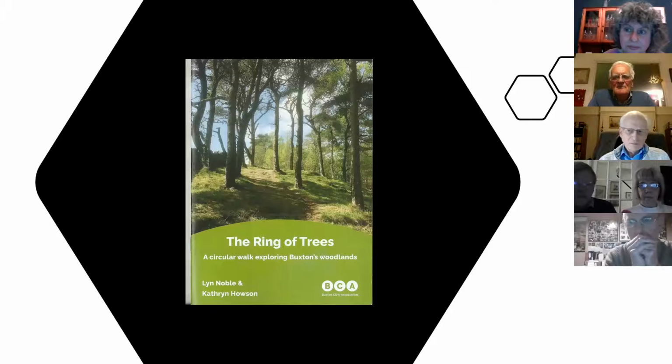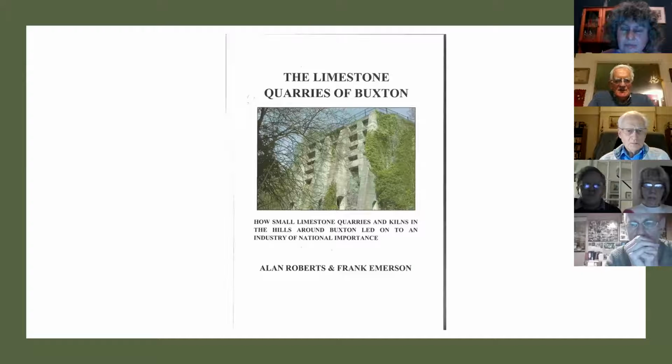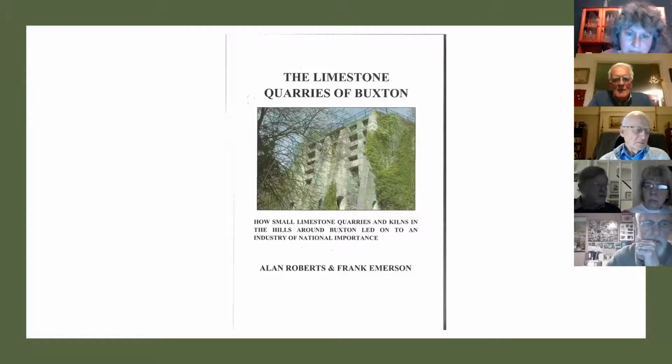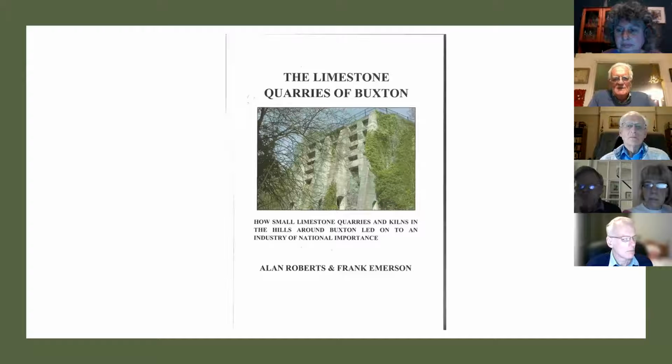Next slide, please. Then we were asked to do something related to the whole position of the Buxton limestone industry in the wider context, looking at how the Buxton lime firms played a big part in the development of local quarries. So Frank Eddison, who had the detailed knowledge of this, and we produced this book on the limestone quarries of Buxton.